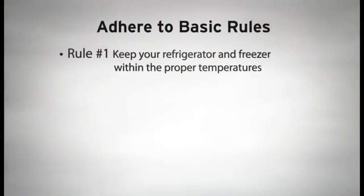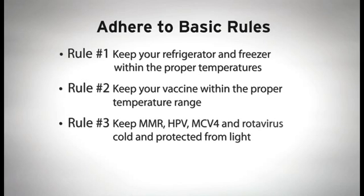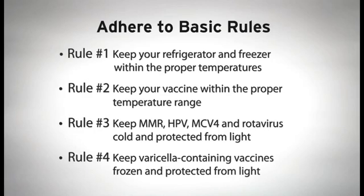But before we do, let's take a quick preview of the topics. Rule number 1. Keep your refrigerator and freezer within the proper temperatures. Rule number 2. Keep your vaccine within the proper temperature range. Rule number 3. Keep MMR, HPV, meningococcal, and rotavirus vaccines cold and protected from light. Rule number 4. Keep varicella-containing vaccines frozen and protected from light.